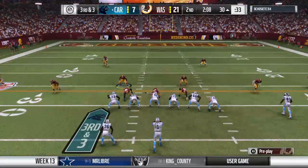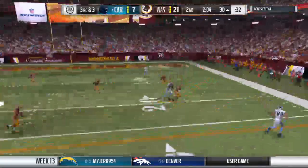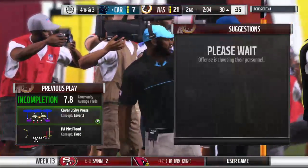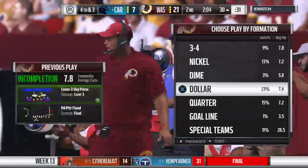Well, that's why the guy with the headsets is down there. All right, they know what they're doing because they got stuffed on a running play on first down. And I think myself and probably the fans were saying throw the football in this situation. But he knew what he was doing, called another run, and now they've got 3rd and short.